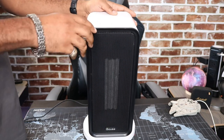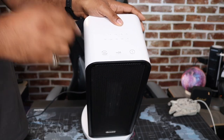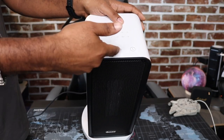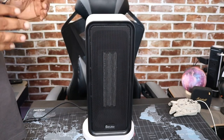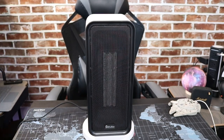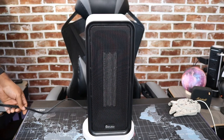Yes, you can control some of the features up here with the power button right there, the lock button, the oscillate button, and the timer. But to get the most out of it, you want to make sure you have the Govee app. I mean, it has a nice long cord on it. I think it's a 6-foot cord.